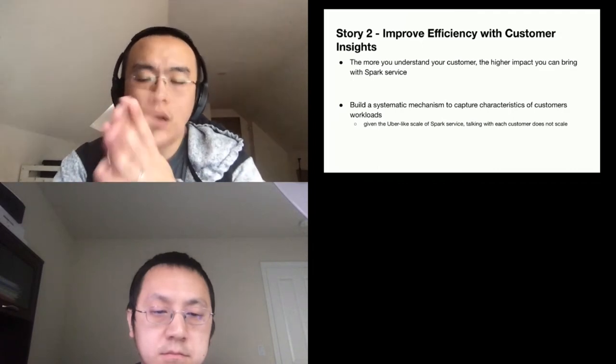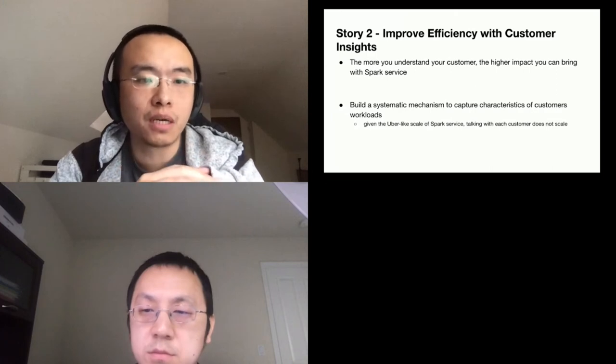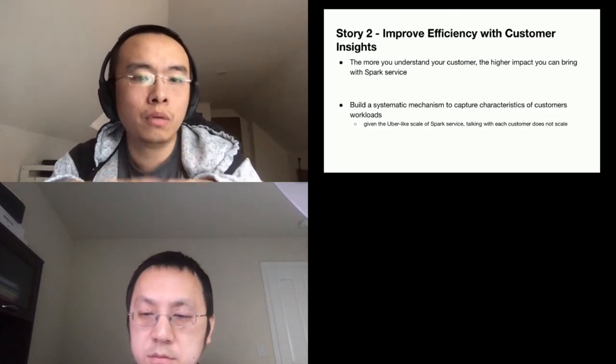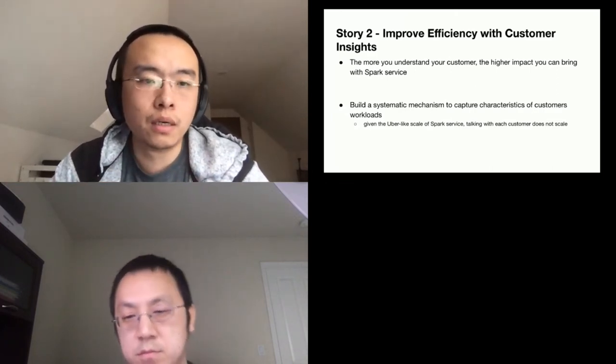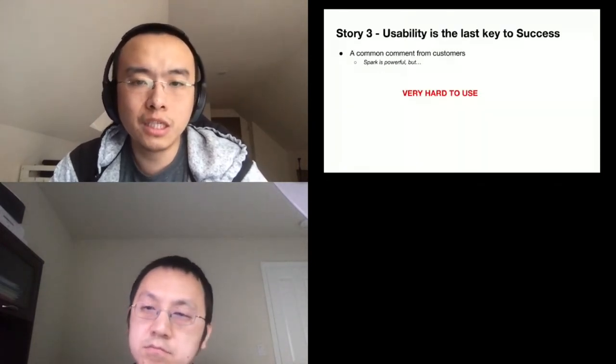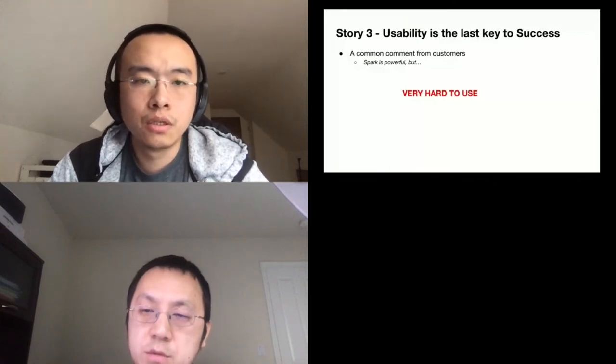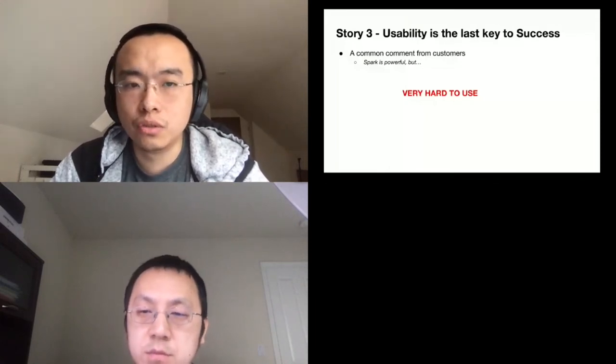Next story. After we have a reliable and efficient Spark service, a common comment from our customers is still like, Spark is very powerful, but it's so hard to use. Seems we are still missing the last key to success. So the last key is actually usability.